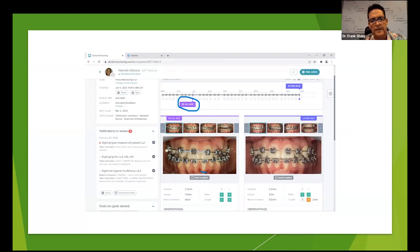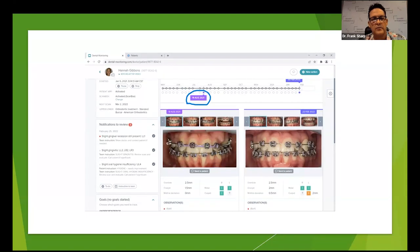Winding up here, this is a friend of ours, a patient's daughter. In a period of about 6 weeks, we weren't doing anything, she wasn't wearing rubber bands, we were waiting for upper left three to come in. All of a sudden she started getting gingival recession. We haven't changed her wire or done anything different in like 3 months, and every week that tissue goes down and down and down.